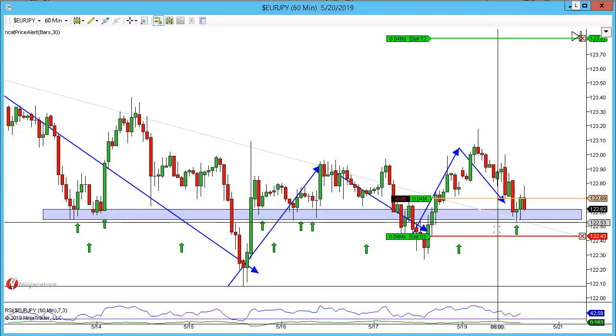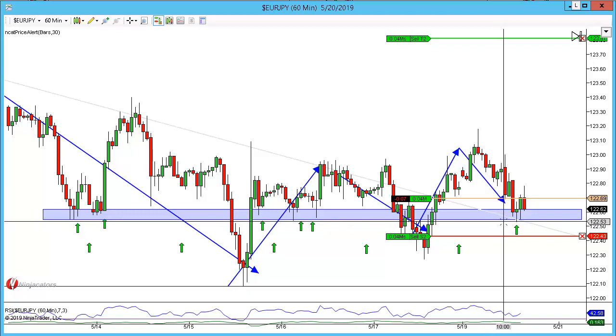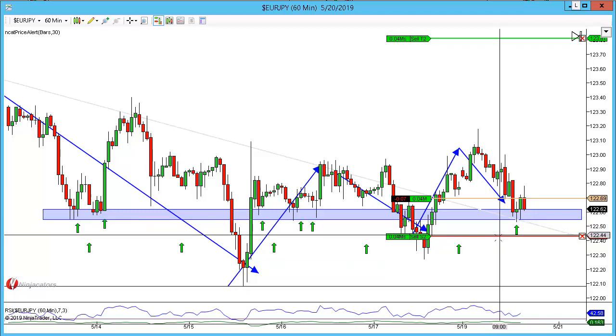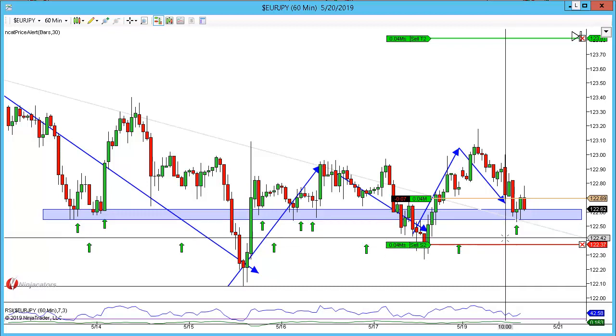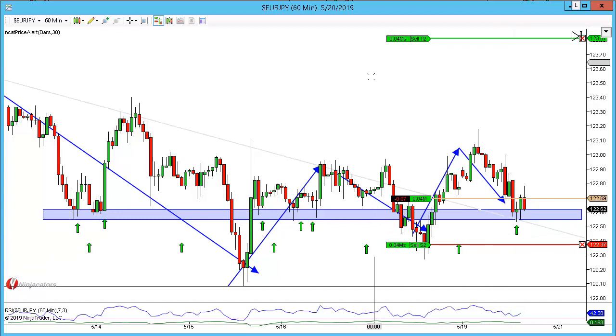Have I gone an ATR below that? ATR is 16. No, I've not. I've only gone 10 pips. Right, let me reposition that. Okay, all right, there we go, a full ATR below that zone.